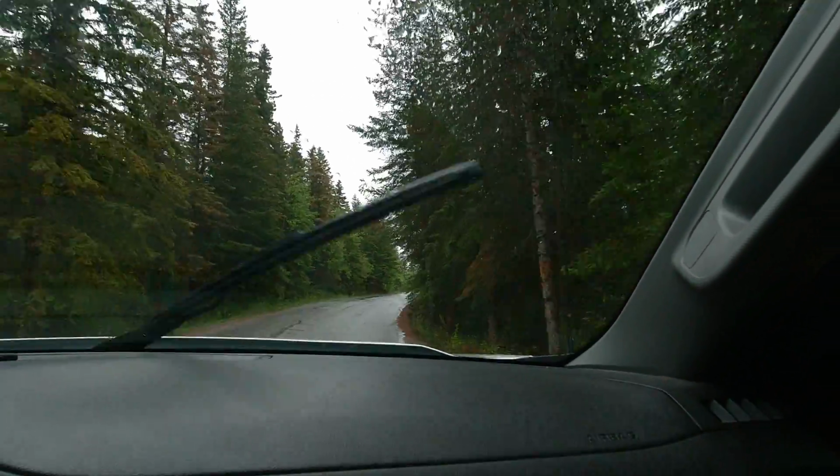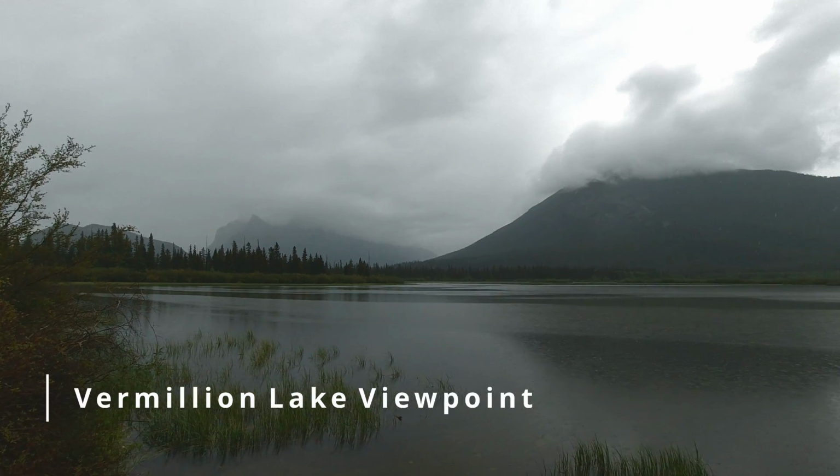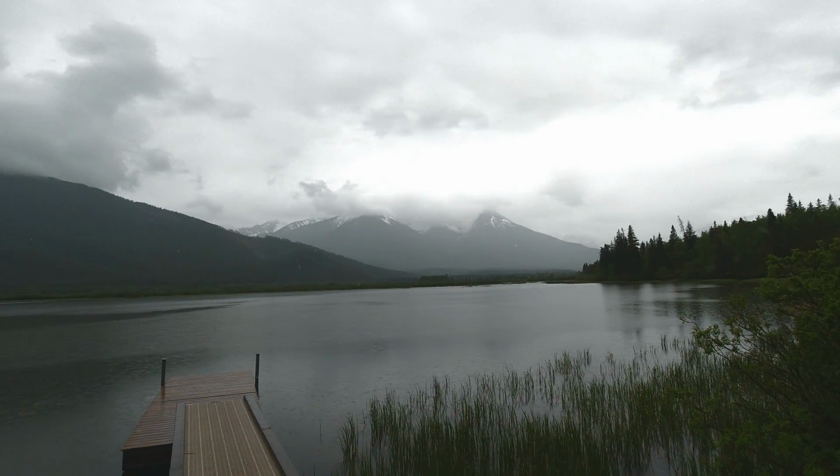While exiting the town of Banff, another bonus roadside stop would be Vermillion Lakes. There is no parking here, so you can stop your car and enjoy the view for a little while.